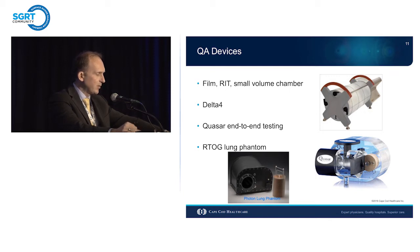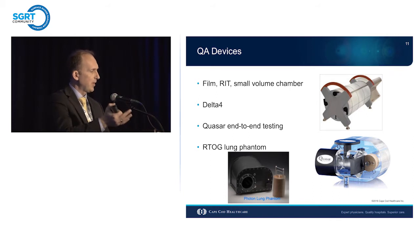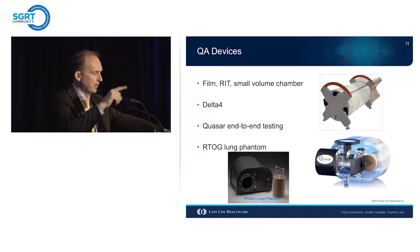There are two phantoms basically out there for arc therapy, at least at the time: ArcCheck and then the Delta 4. And we chose to buy the Delta 4 device because it has a different arrangement for the diode detectors. These are in an X shape inside the phantom itself. Sun Nuclear has their detectors on the surface of the phantom, and we felt that this would provide us with better resolution.